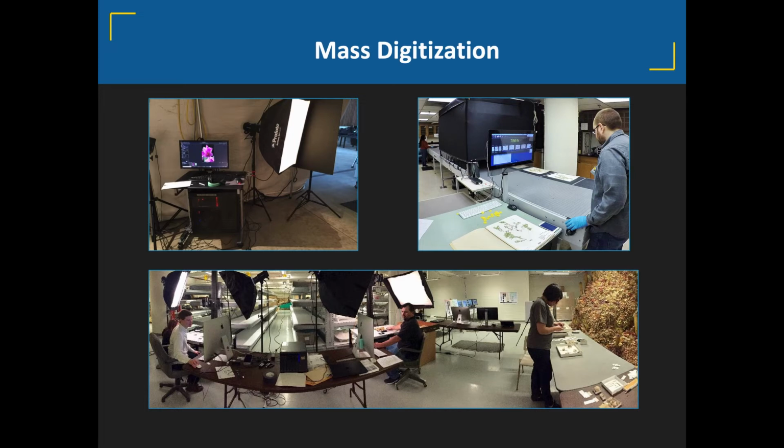To give you some idea of the success we've had with this approach, in the past 5 years, we've gone from 1 million objects digitized to 4.9 million, simply by using these mass digitization methodologies. What you see in this slide here are some of the industrialized setups we use. They range from rows of workstations that are set up in pipeline fashion to actual conveyor belts, which we use for flat or near flat items.